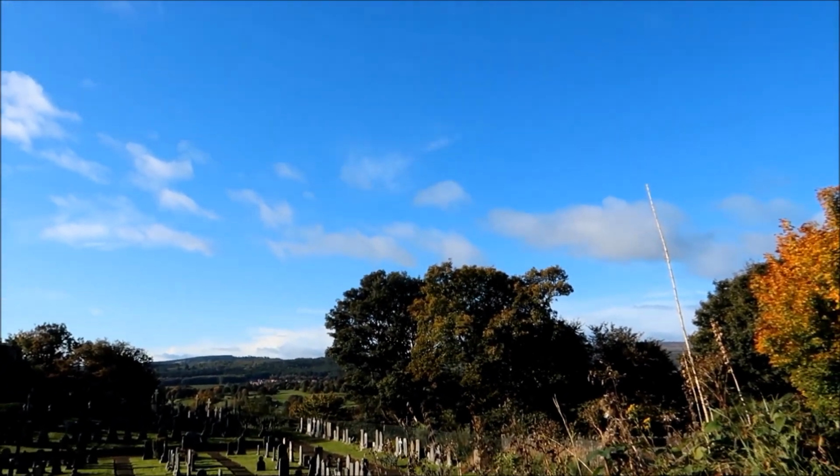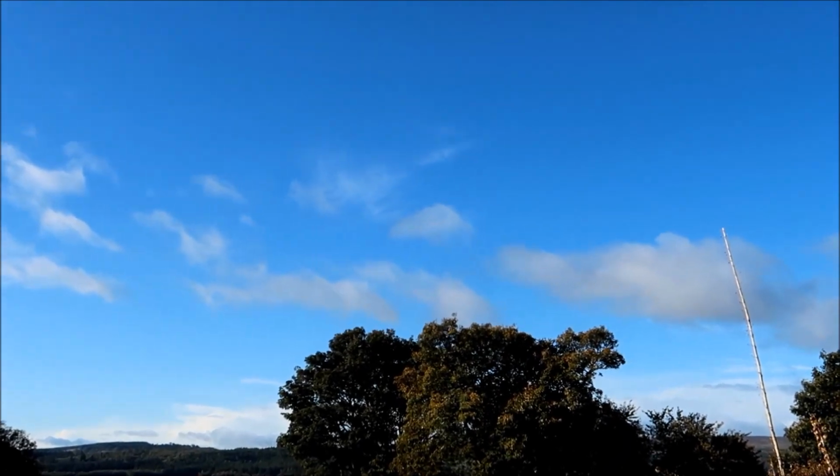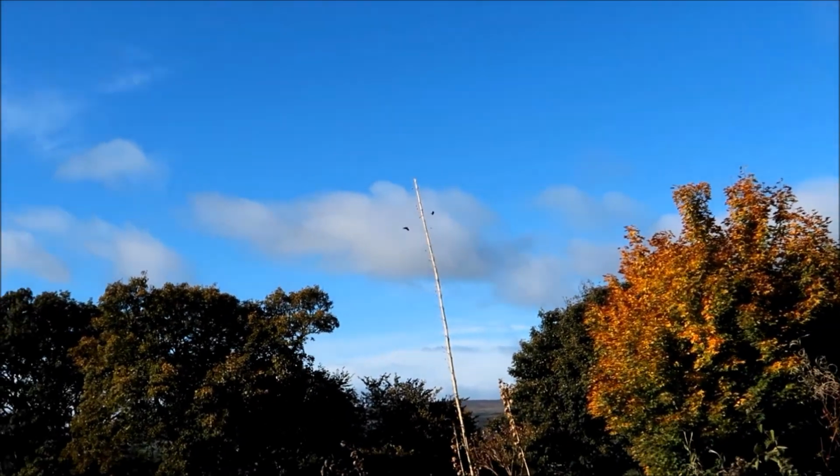I'm just looking, guys, look. There's the peregrine chasing a crow. I don't know if you can see it. You see it? And there the crow's chasing the peregrine.